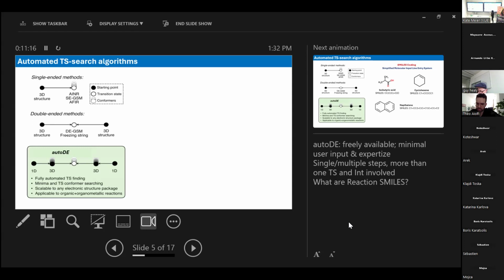So you just provide the information about the reactant and the product, and at the end of the day, it will give you the complete reaction energy profile. And it is applicable to both organic as well as organometallic reactions, which are a bit tricky to do.